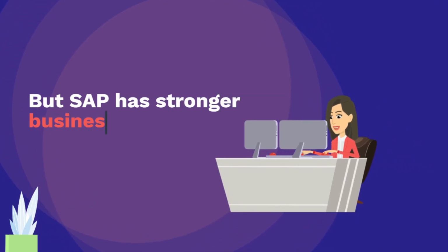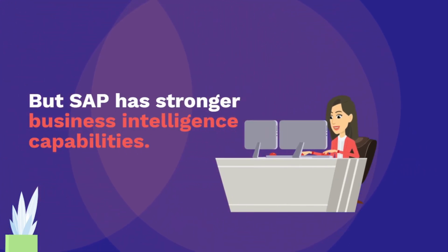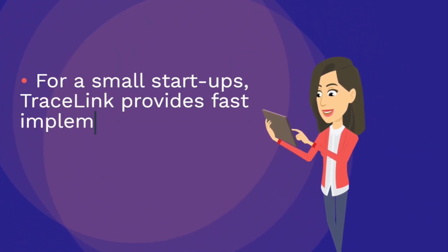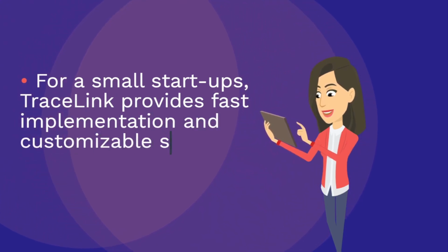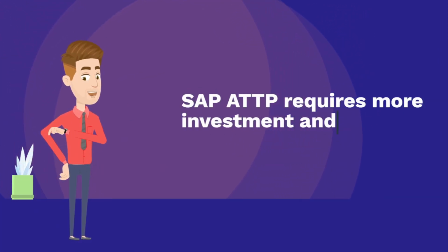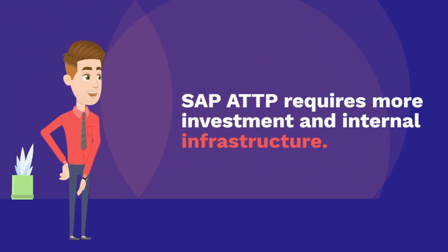But SAP has stronger business intelligence capabilities. For small startups, TraceLink provides fast implementation and customizable solutions to get serialized quickly. SAP ATTP requires more investment and internal infrastructure.